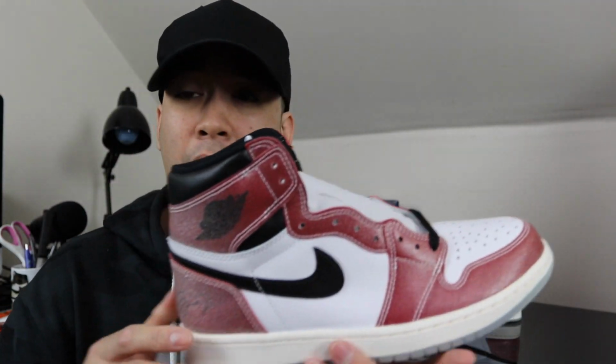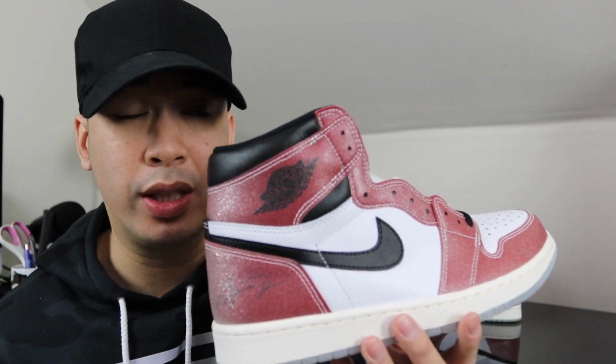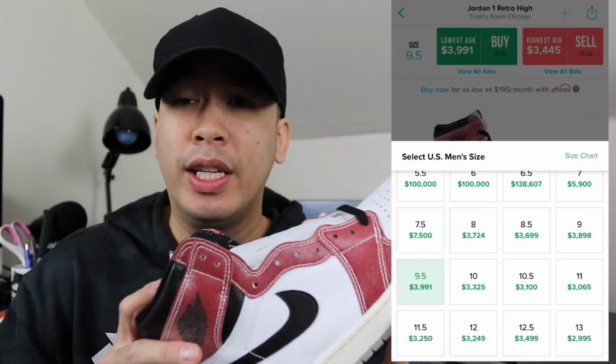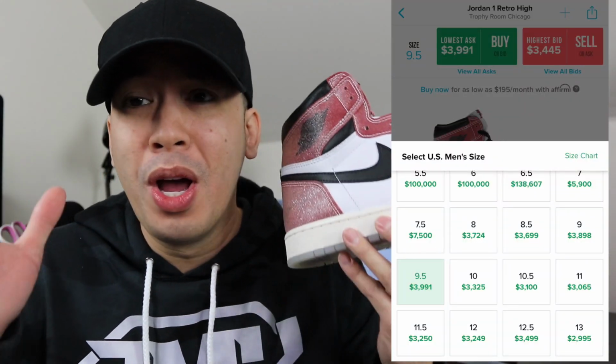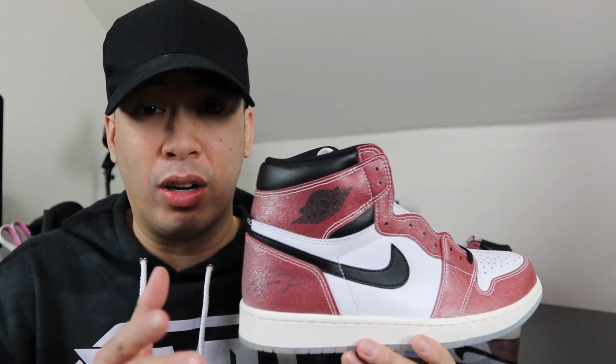It looks always fresh. I have all the other Chicago mids as well, and I also had to get the Trophy Room Jordan 1s. I would have actually, literally, paid resale for these things. And I know the resale on these things is through the roof right now. Like, these things are going to the moon. I've been saying that in a lot of my videos about the Trophy Rooms. I feel like this shoe is going to hit really high numbers sooner than later, trust me.